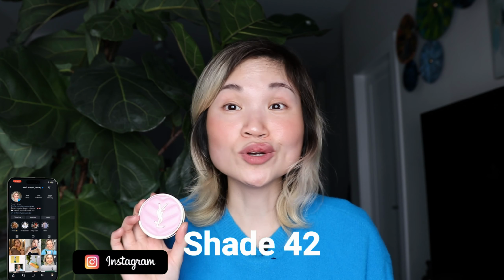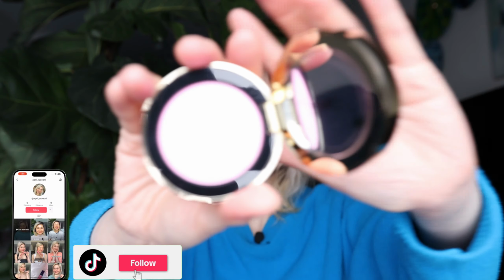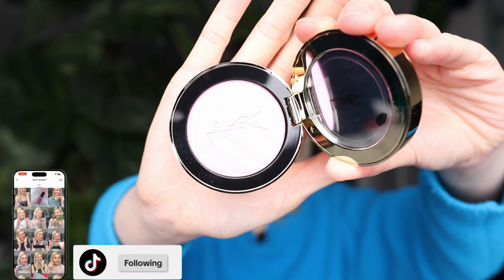So the second shade I received is shade 42, which is called the Baby Doll Pink. Oh wow, this is very, very pink. I am not sure if I can rock this pink shade, but I will definitely give this a try.